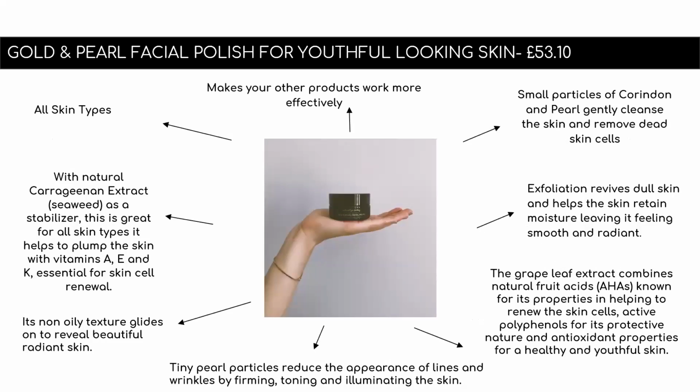We then have the gold and pearl facial polish for youthful looking skin. So I did speak about your two types of exfoliator in my last slide. So you have your mechanical and your biological. So biological is obviously the enzymes, it's that AHA, and then your mechanical is something physical. So whether it be a salt scrub, a sugar scrub, etc., is that physical motion. So this is a 2-in-1. So you have your small particles of corrodin, and corrodin is a mineral or crystal, and you've got pearl, and so that's that gritty feel. Not that it feels gritty, but that's the feel you get, so you can get that mechanical exfoliation.